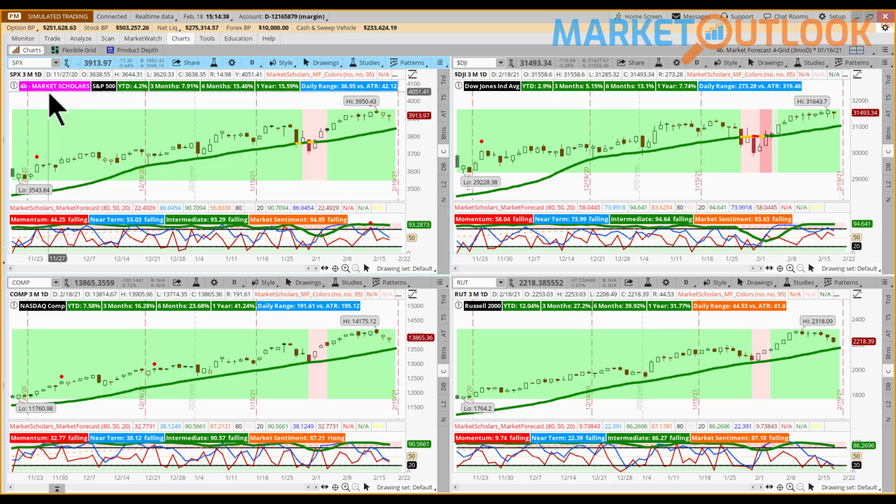Right now, it does look like the Russell 2000 has sold off a little bit more violently than the other 3. We were down 1.67%. This is the worst performer today. It was the only one out of these 4 indices that was down over 1% here today. So it was a pretty aggressive sell-off there on the Russell 2000.